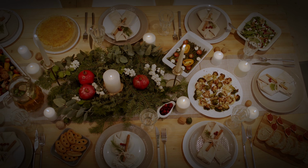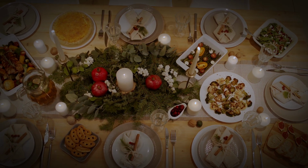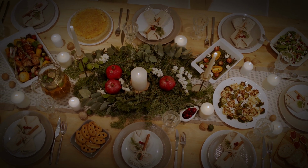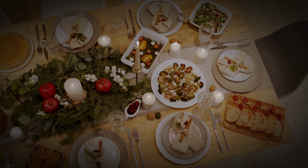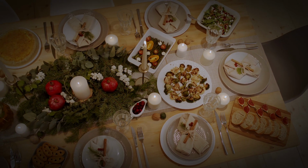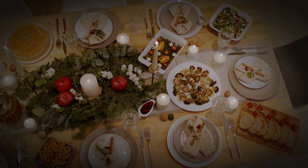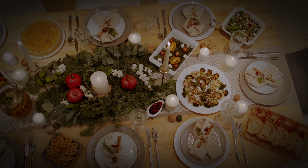Next, prepare the spice-infused onion base. In a large, heavy-bottomed pot, heat 3 tablespoons of ghee or vegetable oil over medium heat. Add 2 thinly sliced onions and cook for 10 to 12 minutes, stirring often until they are golden brown and caramelized. Remove half of the onions and set them aside for garnish.